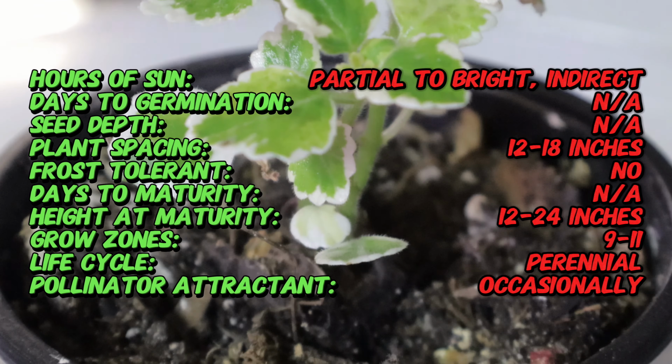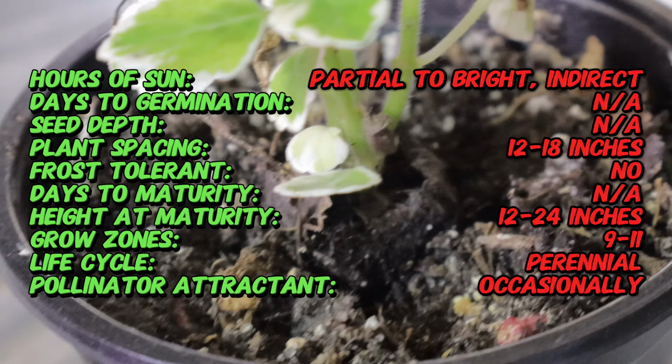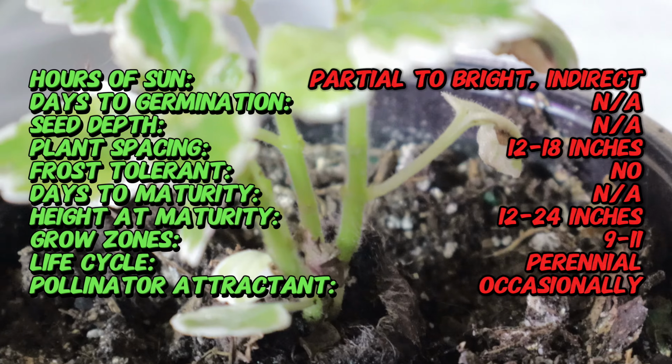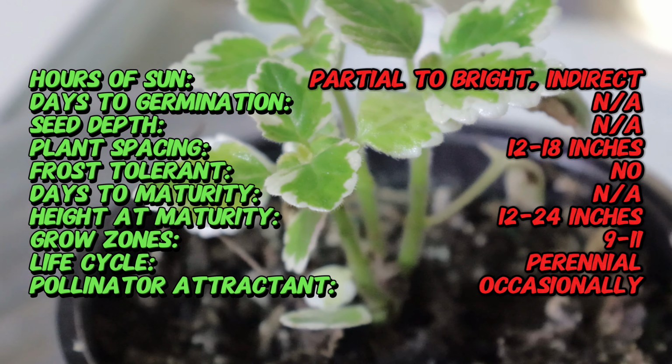Mint Swedish ivy is a trailing or creeping perennial with soft, bright green, oval-shaped leaves that often have scalloped edges. The plant's stems are sturdy yet flexible, making it ideal for hanging baskets or cascading over the edges of pots.